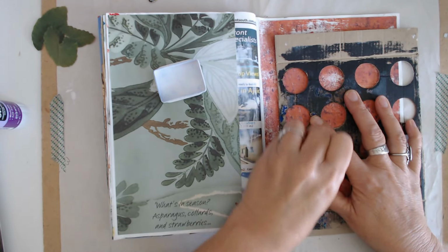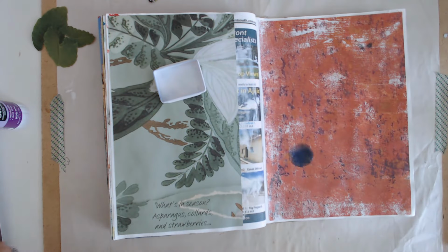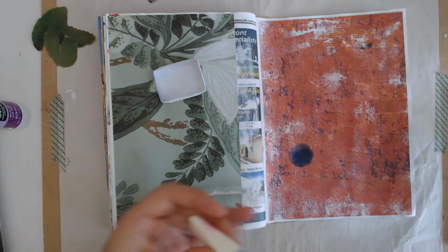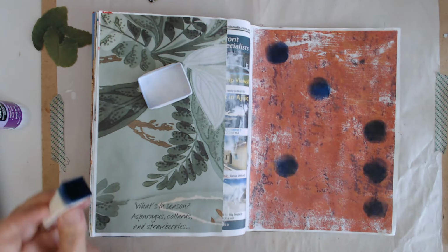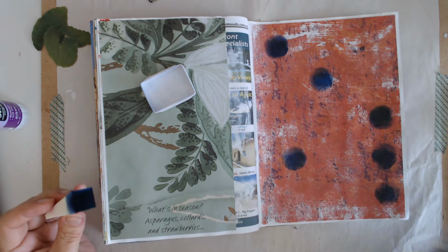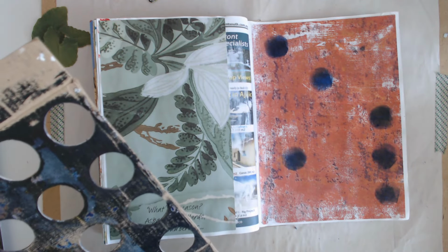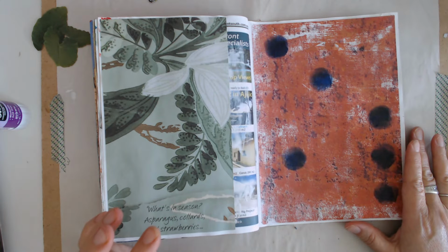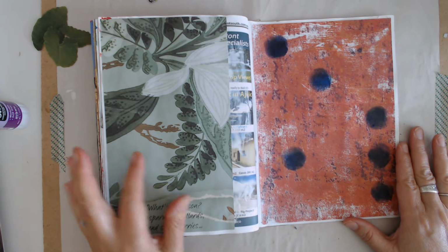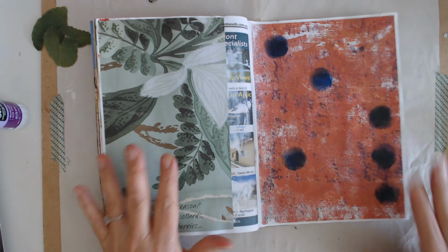I'll show you what the first one looks like, and then I'll cut to the end. So there's the first one. I'll just make a bunch on here. Okay, that's all I'm going to do on that. You don't have to do a lot. Half the time you don't even see whatever's underneath there. Sometimes I'll put some washi tape on there. Let's see, what else do we want to do? Let's just do some texture on there.